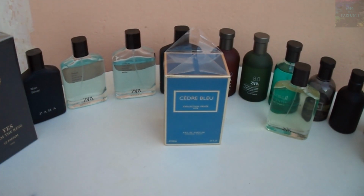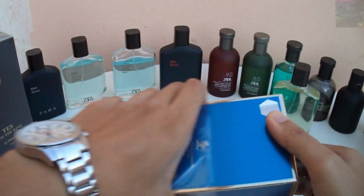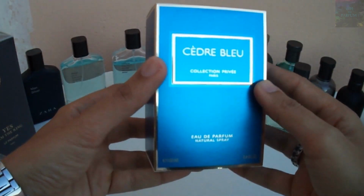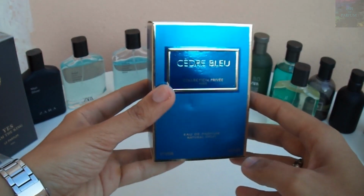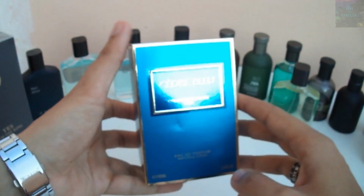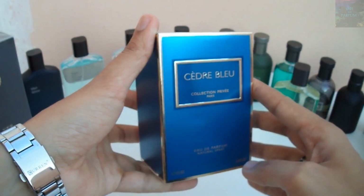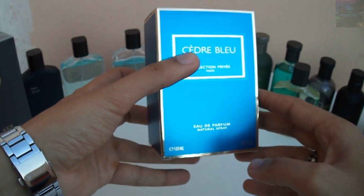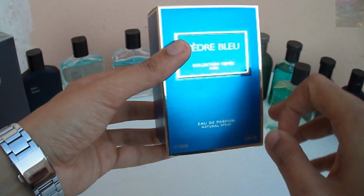So for this fragrance right here, let me take off this cellophane for you so I can show you a closer look of the box. So this is the box, really nice. As you can see, it's blue with the gold color. Honestly, personally, I'm not a big fan of the colors of this box. But the design is simple. It's not bad. There is the quality, which I always look for, and I'm not gonna complain. As long as the quality is there, we're Gucci.